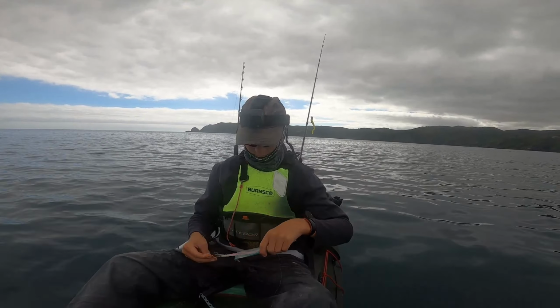Alrighty, a fresh jig, blue and pink, seeing as we lost our orange one. Simple six wrap uni knot, trim the tag. There we have it. Straight into the drop.